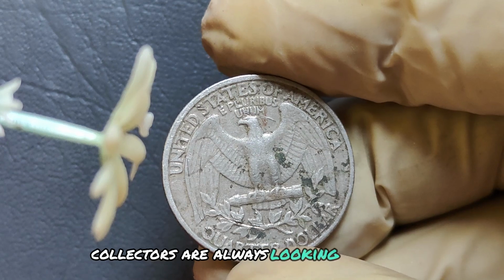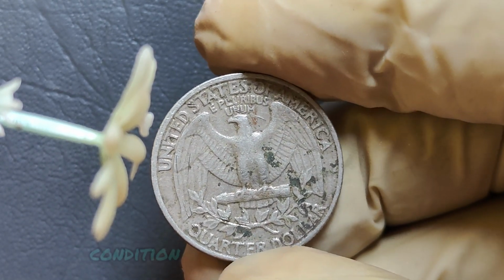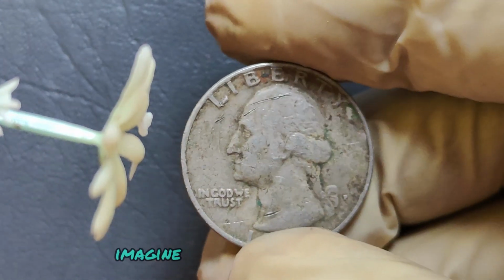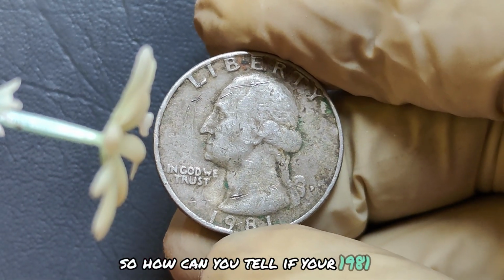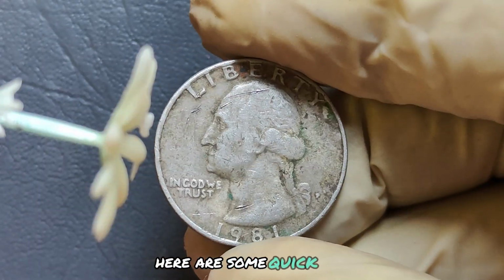Collectors are always looking for that next big find, and the right combination of rarity, condition, and error could skyrocket a coin's value. Imagine pulling a $1 million quarter out of your old piggy bank. So, how can you tell if your 1981 P quarter is worth thousands or even millions? Here are some quick tips.